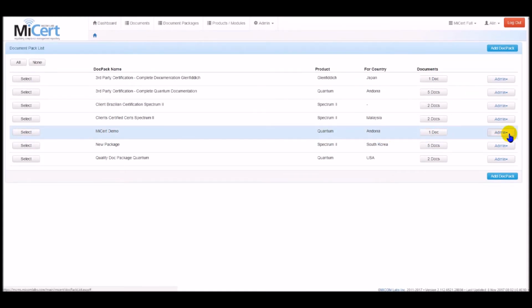MiCert permits communication to multiple clients through a single email. Just add multiple email addresses to the package. If the package is addressed to several individuals, the only address shown on the received email will be the recipient. All other addresses are removed to maintain confidentiality between each third party.